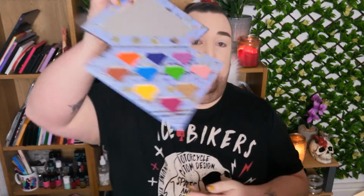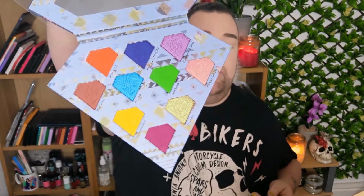I didn't just order that one, I ordered this one as well. This one was £12 in the sale. This is the Totemic palette. Probably butchering that, but yeah, I thought it was cute, and for £12 you can't go wrong. The colours in this one are some brights, but the star of the show is not that one, it is this one.